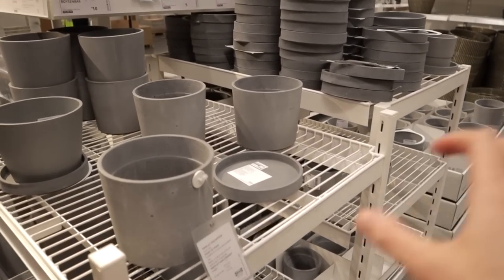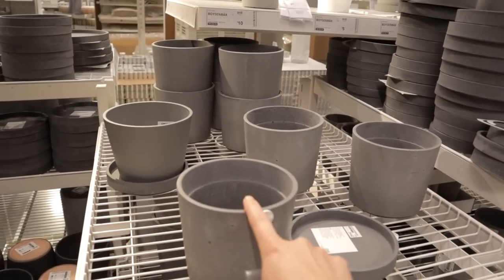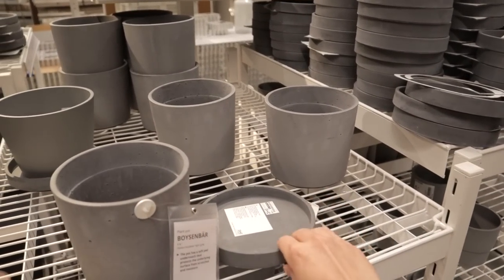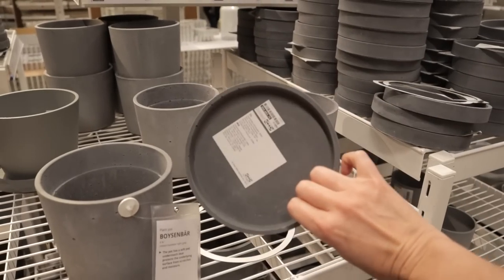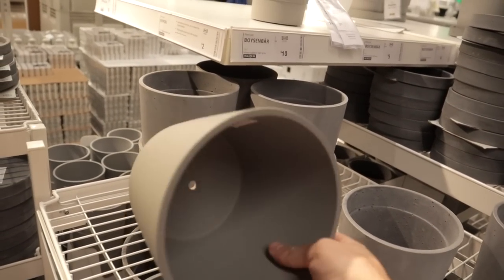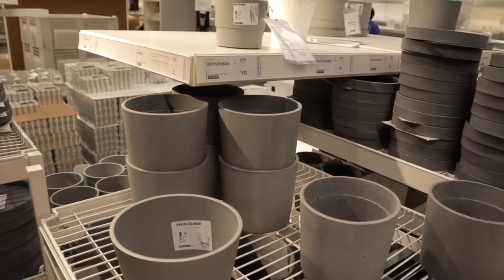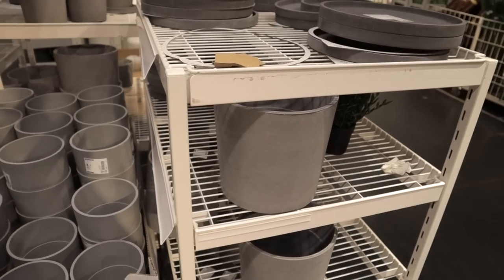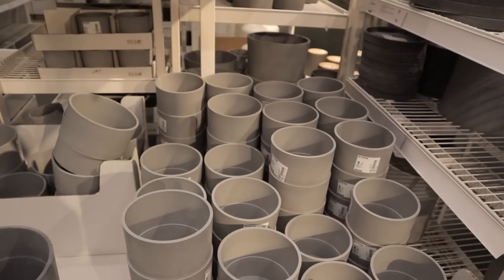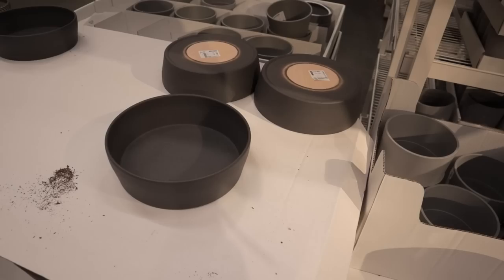So these, it's like a 4 or 5 inch planter. They are concrete. $3.99, such a great deal. And then they have these cache pots as well. Not cache pots, I'm sorry, the saucers. And here are some more. Sometimes it's hard to tell what the exact price is. They have large concrete ones, smaller ones, ranging from $2 to $10. Such a great find. Oh, these are really nice for bottom water.